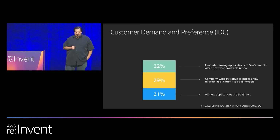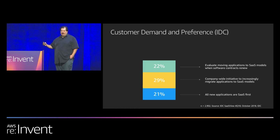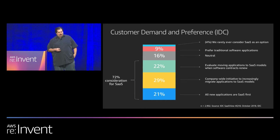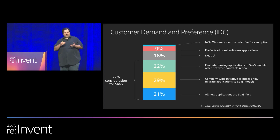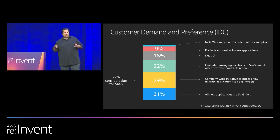Some customers also have, in a similar manner, company-wide solutions for exploring and migrating to SaaS. In addition, customers are also opportunistically exploring SaaS, for example when their next license renewal or renewal of an application comes up, or they're starting to rebuild or look at a new application to start to go towards SaaS. Altogether, if you look at those three categories, about 72% of those surveyed by IDC were considering SaaS for their solution. That's a large aspect of the market that building a SaaS solution is going to help to satisfy.